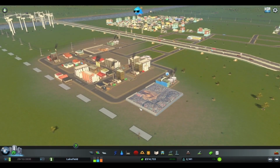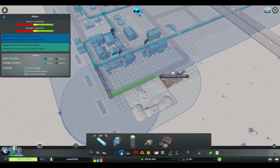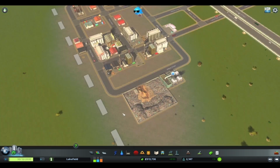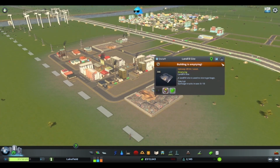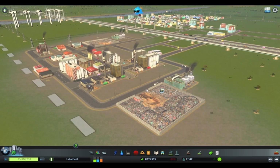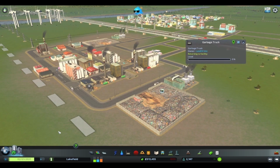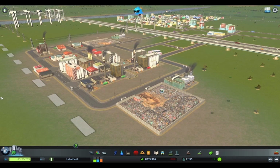Now I've put it right next to it so that it will empty out really quickly, because the trucks literally only have to drive past it and go around the block, pick up more and go back. Make sure we've got water connected. It's definitely got electricity, so we're good there. And as you can see, the little trucks are already coming out. And that one just literally drove past it and emptied out. So that's great.